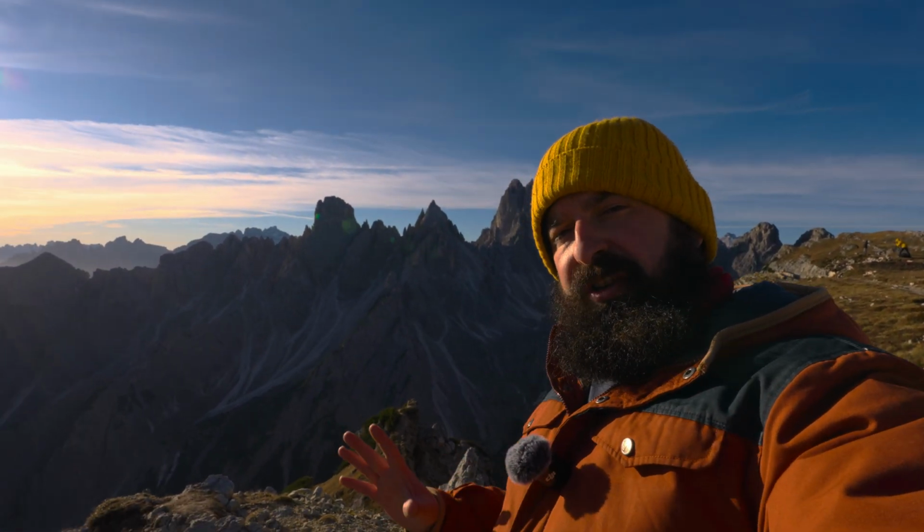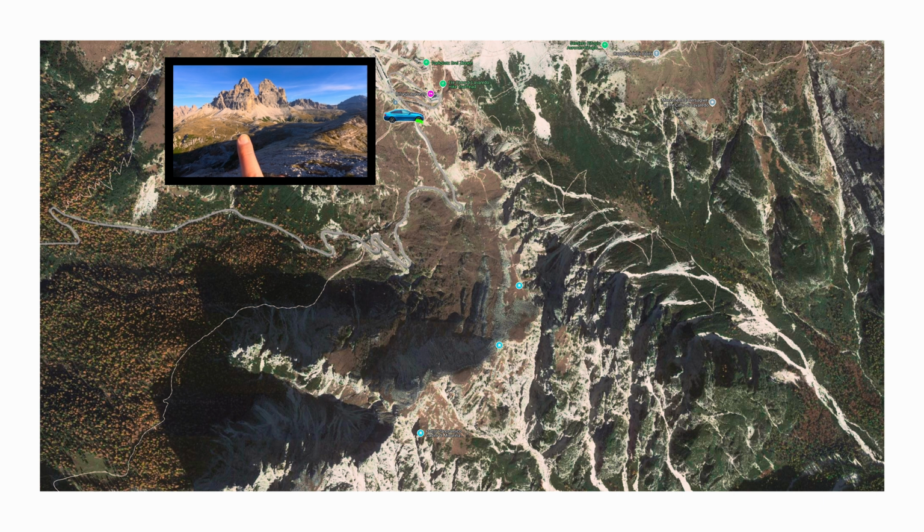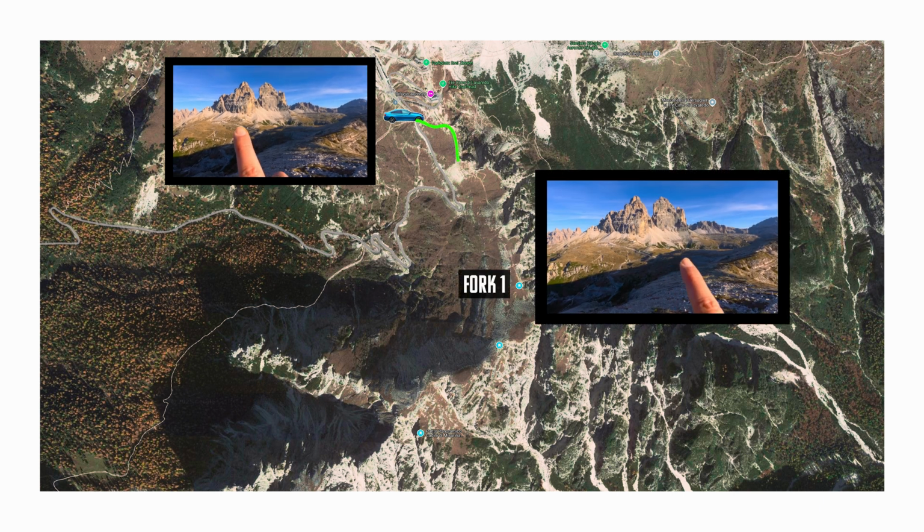So the walk across is about 40 minutes, and that's with my heavy camera bag and my little hobbit legs. So it's not a hard walk. It's just a little bit difficult to find the right paths in the dark. So there are 2 forks that you should take the right-hand path if you want the safest route.